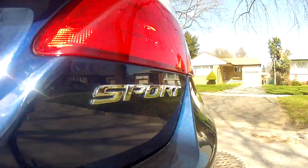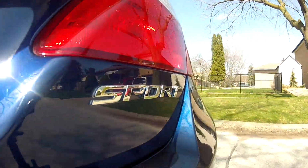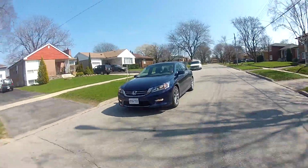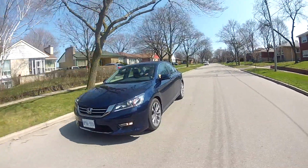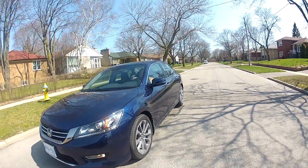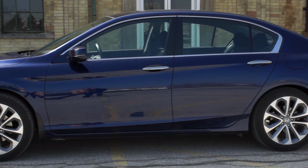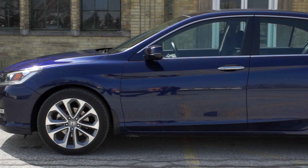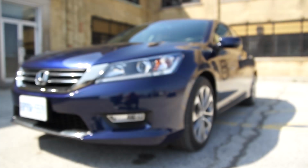Overall, the all-new 2013 Honda Accord is a very well-balanced car, and it deserves its money. It can do virtually everything and sucks at nothing. Facing competition as capable as the all-new Ford Fusion and Mazda 6, it's not easy to deal with, but this generation Accord will not only keep its buyers, but for sure it will win over new ones.